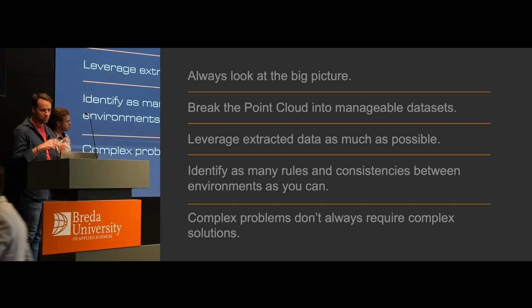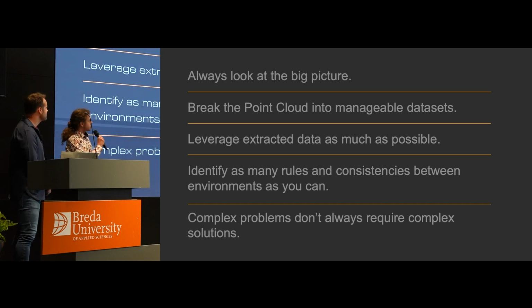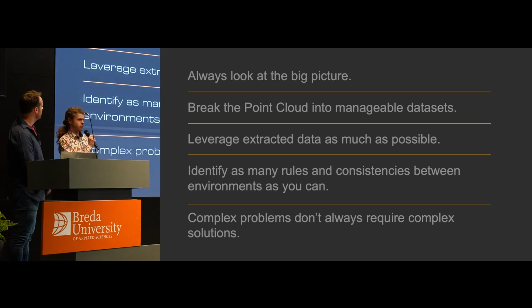A bit like Barry bot. Don't try to run Barry bot or run the entire circuit whilst you're developing it. Pick a small sample, run it along there. If it's successful, open it up to a bigger sample. Things like that to make sure it works. And the other details, like breaking it down into zones and stuff, just manageable amounts.